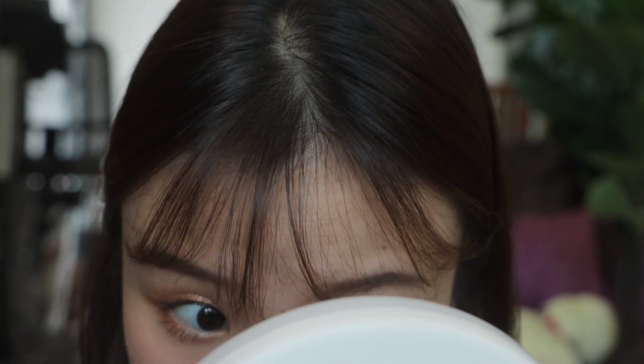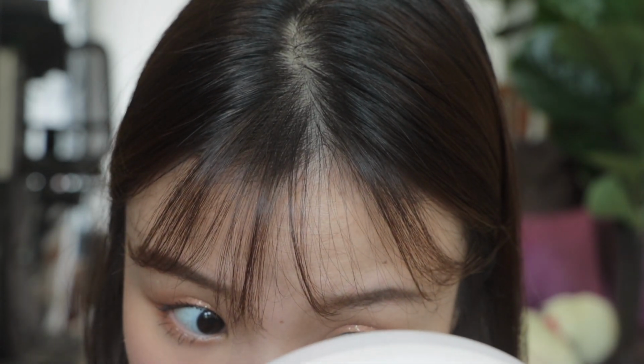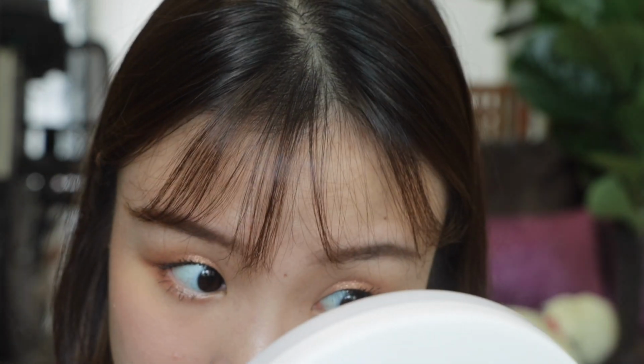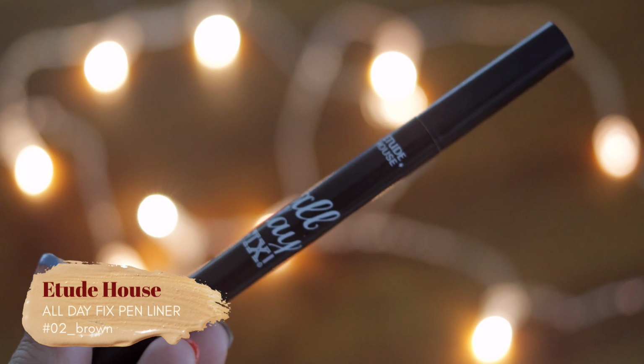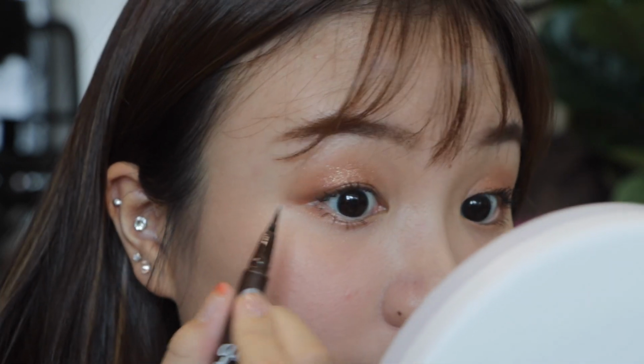I was gonna do a brunch makeup, but this turned out heavier than my usual brunch style. But it's okay, this can be an excited-for-my-first-brunch-after-a-really-long-time makeup. Slightly more glam. Okay, I'm just gonna do a small wing. I'm using the Etude House All Day Fix brown eyeliner. It's brown, but it's a really dark brown, so it kind of looks black.